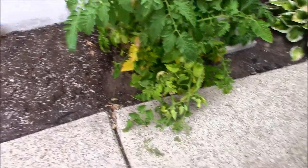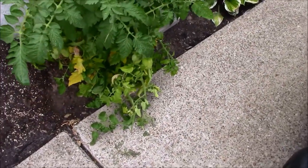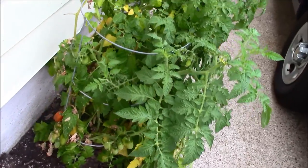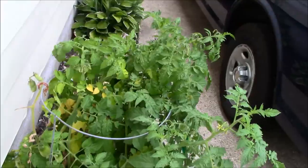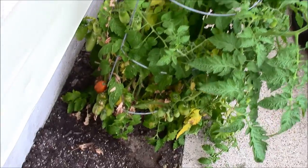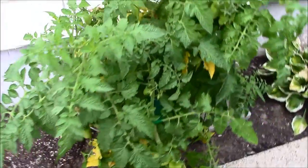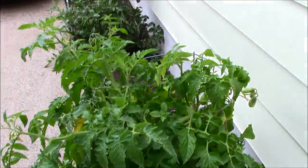All right, it is Monday, August 10th. Nice overcast day, so I thought I would do some filming. Here's a San Marzano on the side of the house. We've already pulled a couple tomatoes off here. Other than pulling some leaves, this one is doing pretty well.